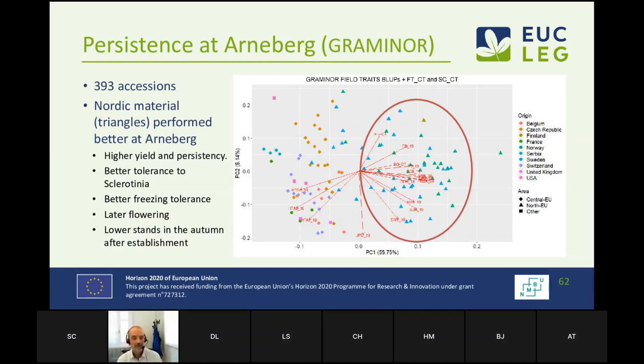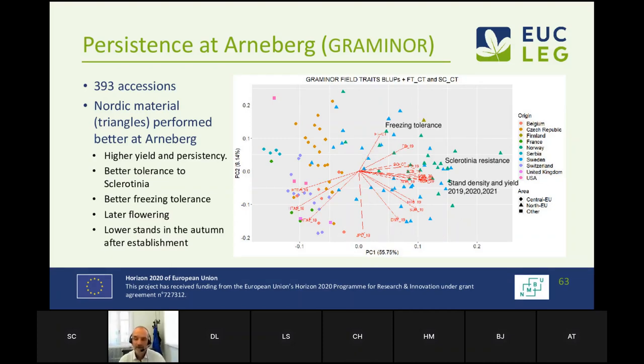So better stand density in Norway, or after winter. Here you have the arrows explained in a little bit more detail. So it's mainly stand density and yield in the years 2019 to 2021, but also sclerotinia resistance and freezing tolerance under the controlled conditions seem to separate the Nordic accessions quite well from the remaining other accessions.